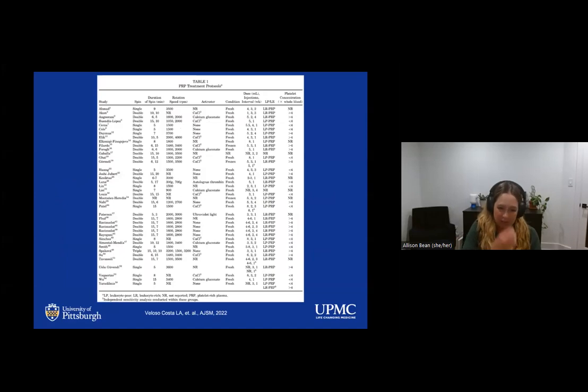And I think part of the reason for that is all of the heterogeneity in these studies. So this is taken from that same paper. I don't expect you to read through all this, but the main takeaway for me is that there's basically 40 different ways that PRP was prepared. So there's changing number of spins, how long it spins, what size rotor or speed you were using, and if you added an activator to get the platelets to release their growth factors.